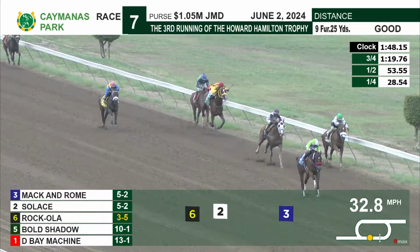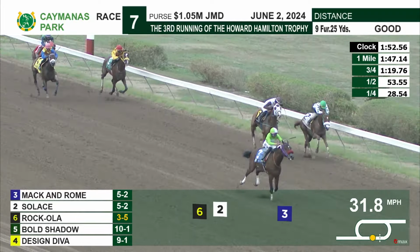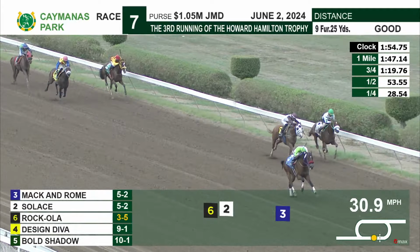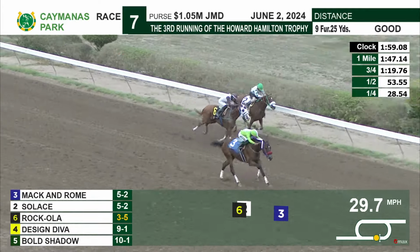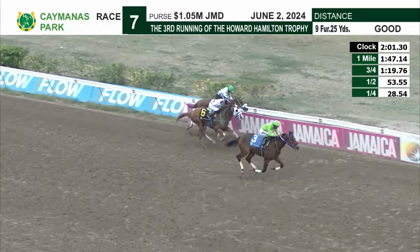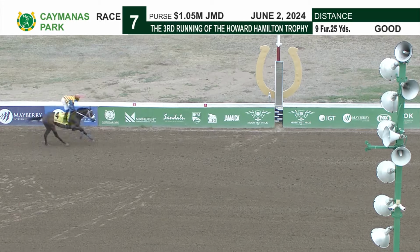On the rail, that's Solace. Rocola still trying to cut into it, but McEnroe is brave up front, approaching the final 16th. It's McEnroe and Rocola, the rest all in hot pursuit. McEnroe chased by Rocola on the rail. That's Solace, but McEnroe beats Rocola and Solace, then Design Diva, Bold Shadow.